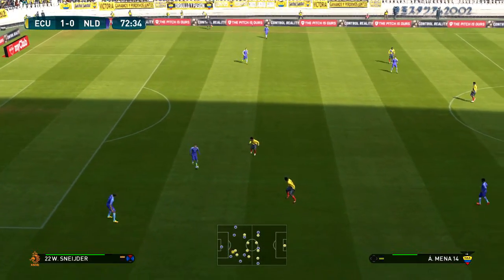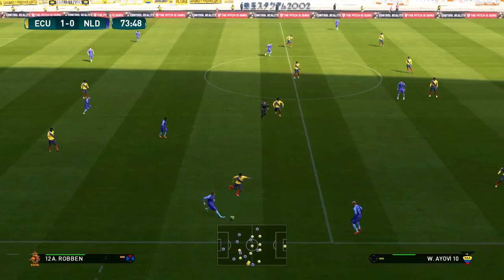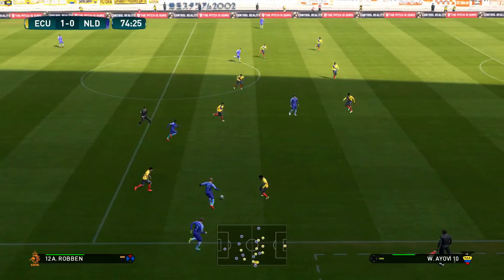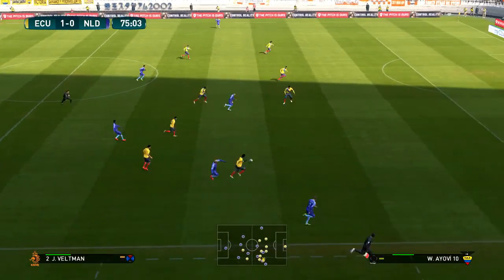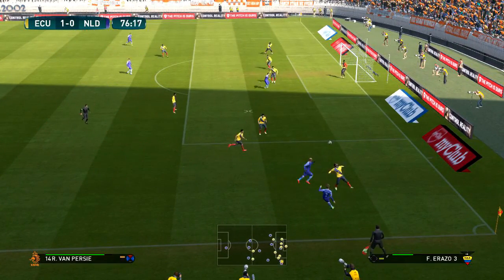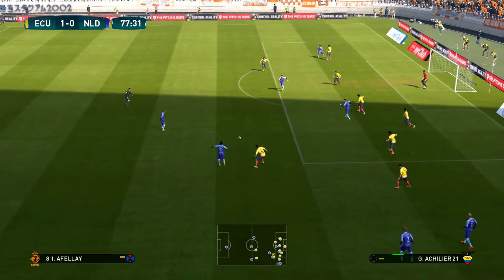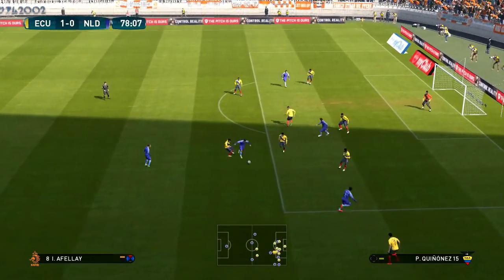Well, there's a lot of movement out wide now. Yeah, you can certainly see that. Well, I think it's a move to open the game up more, whether out wide or just getting a runner through the middle now. Played out to the wing. Veltman. Good clearance now. Can they make something of it? And it's Affalay.